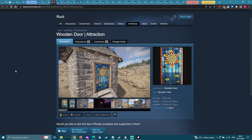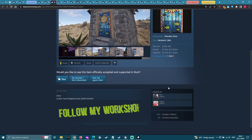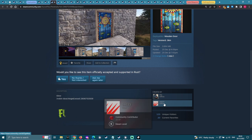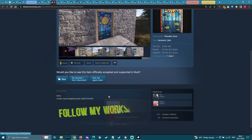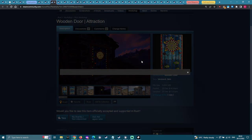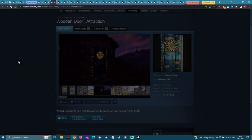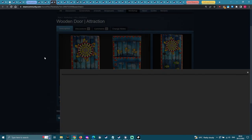Right, so now we're on to wooden doors. We have the attraction wooden door made by Y9J and 34633. That's a very nice name you got there. So yes, we have a glow-in-the-dark wooden door. Let's get a good look at that. Very nice. Very bright at night. Let's get a good image of it, what it's supposed to look like during the day.